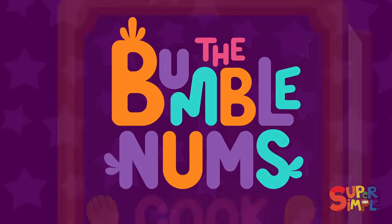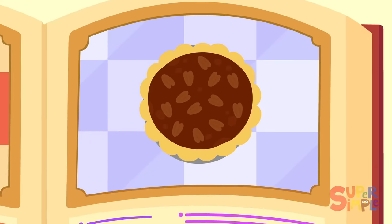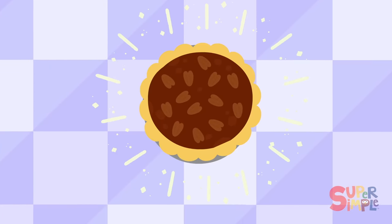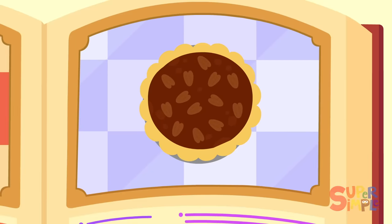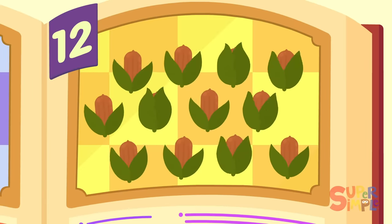Bumble Nums. Today, the Bumble Nums are going to make Peekaboo Pecan Pie. But what's the secret ingredient? 12 Peekaboo Pecans.